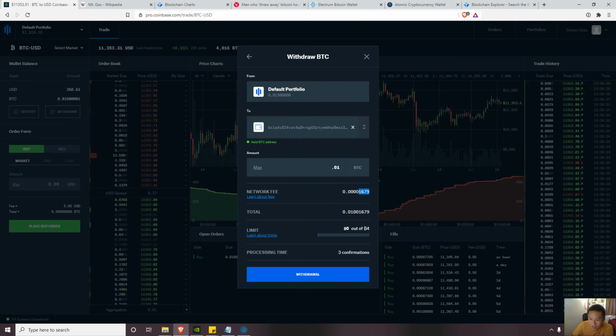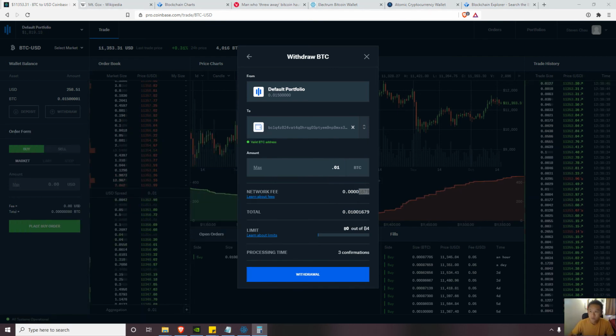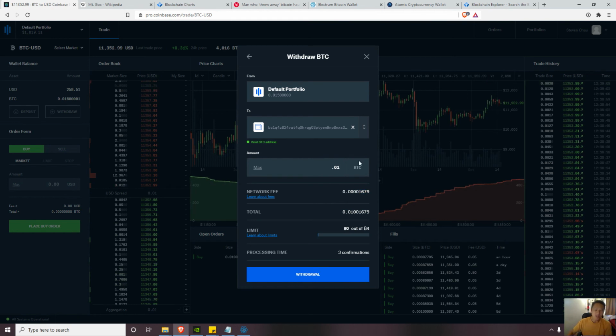If we were to do the calculation for how much this costs, we'll see that the network fee here is 0.0000169 times, let's just say 11,300, which is where it's currently at. So it's about 20 cents. And depending on how much you send, the big thing is Bitcoin.